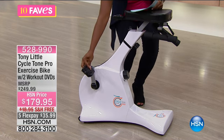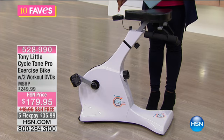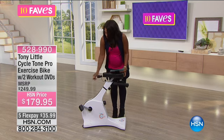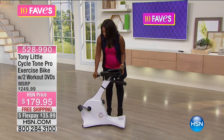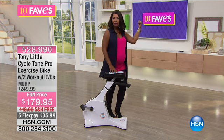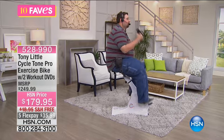You've got, obviously, your pedals down at the bottom. You have a great counter right here that counts your strides, your minutes, and your time, and it's very, very simple to use. And then you also have wheels along the front. So if you wanted to roll this into a different room or a different space, you could easily do that. And one of the best parts about this, you see how we have it in our living room, and there's a TV right there? Pop it right in front of the TV, and you're exercising.